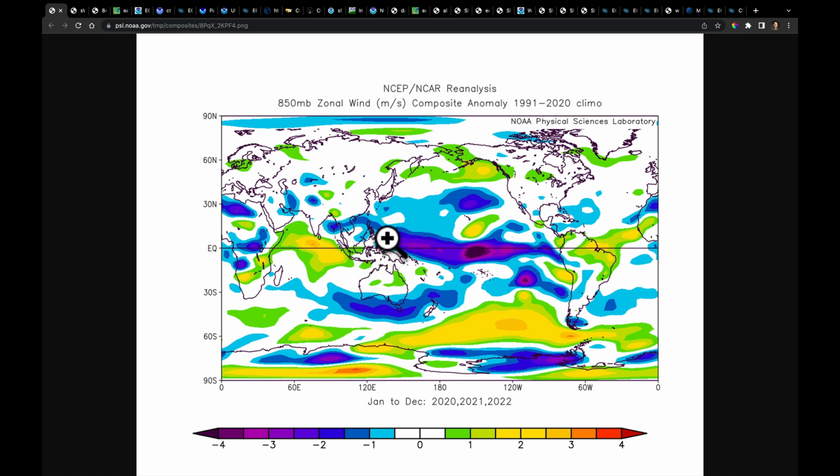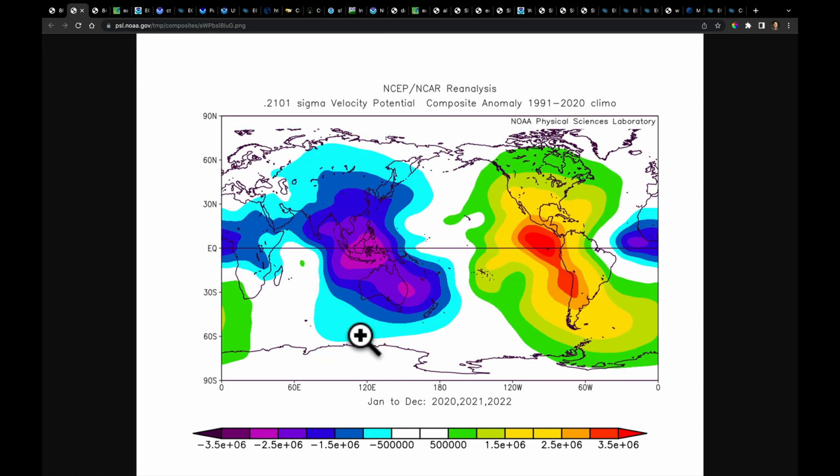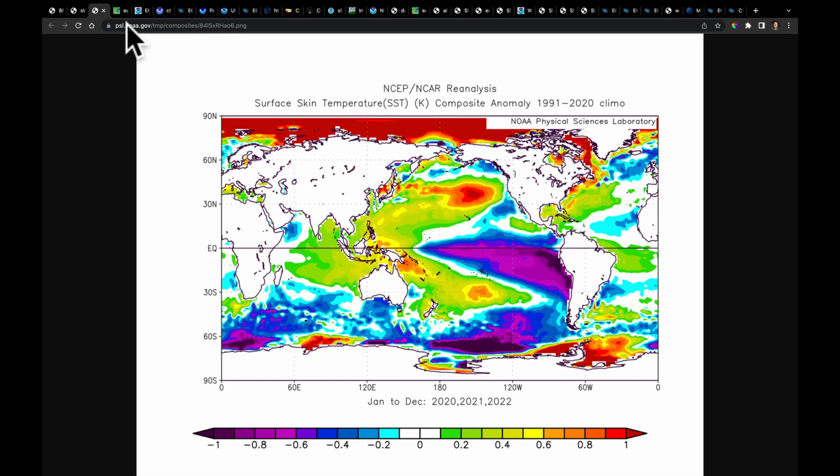What that did was create a lot of rising motion here. So we spent a lot of time talking about the MJO in phase like 3, 4, 5, and occasionally 6. A lot of time spent right here with the MJO, giving us the best rising motion. And what those strong trade winds did was they created a lot of upwelling of colder water here along the equatorial Pacific and drove that warm water to the west.